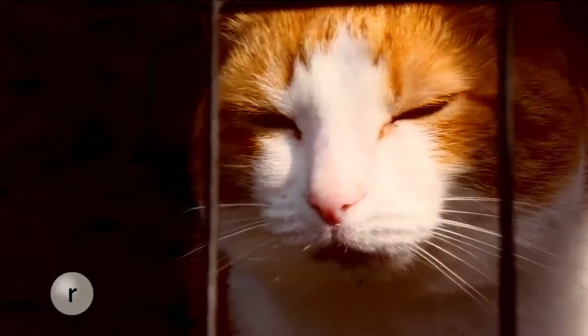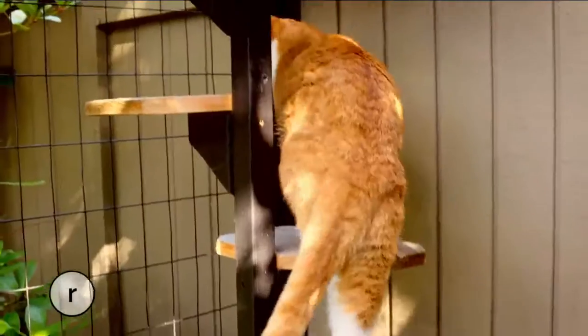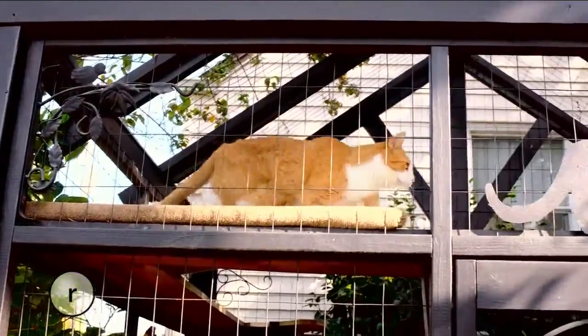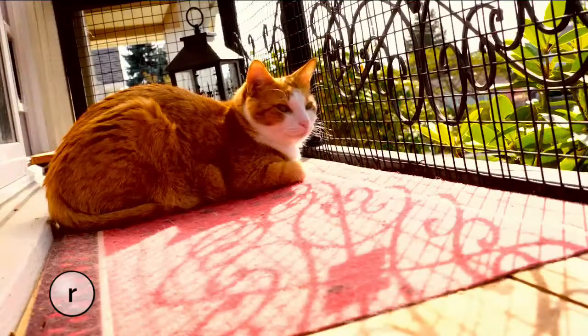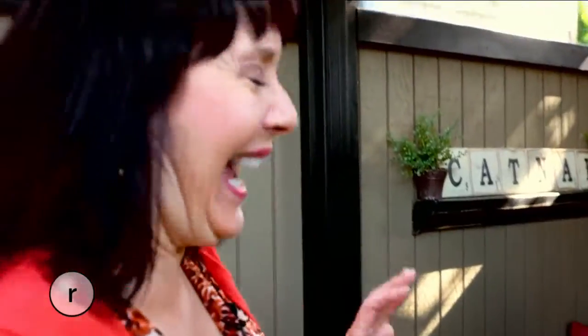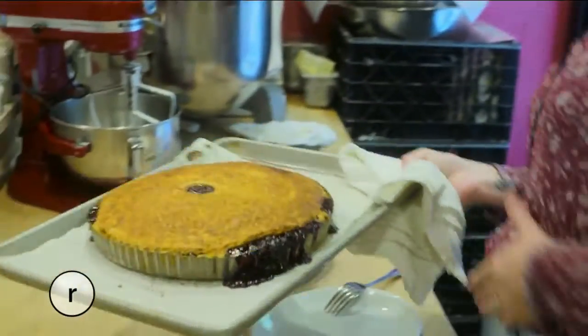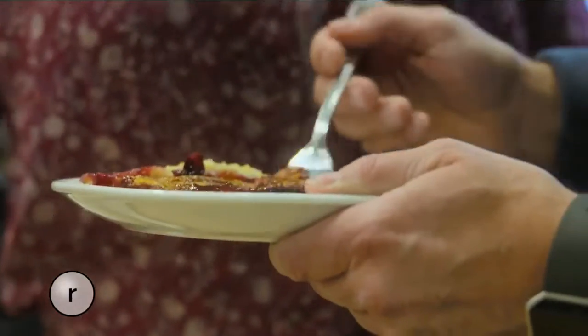Today on Seattle Refined, these feline mansions are out of control, and we promise we aren't being catty. The cat has a catwalk. And that's just the beginning of the creature comforts in these cushy cat condos. Plus, a pie so good, it'll give you heart palpitations. You know what it's doing to me? It's making my blood pressure go up.